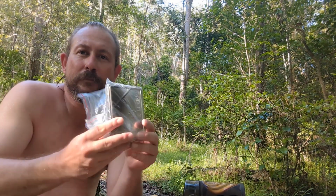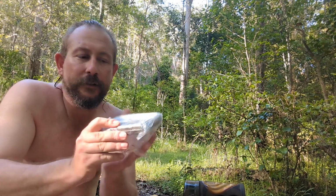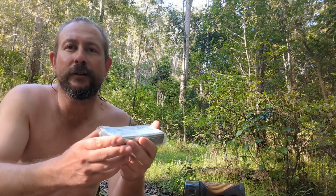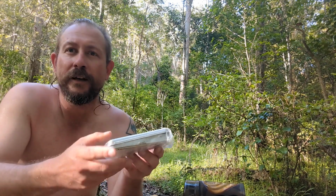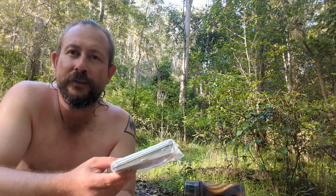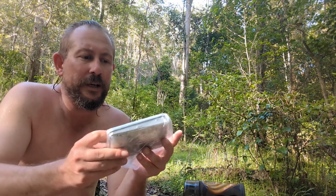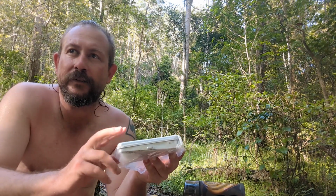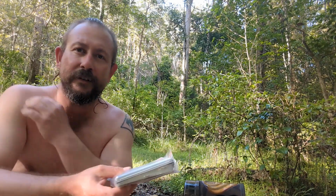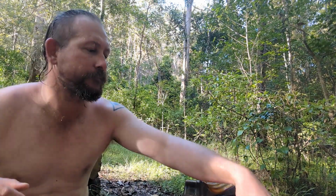Next up, little fire kit. This is a Firebox Nano twig stove. Again, not something I can use as a matter of course in a national park, but if something goes wrong, I want the ability to get myself a fire going if I really need it. So this doesn't take up much space. I've got some fire lighters, some tinder, a ferrocerium rod, a lighter and matches in there. So it's just a self-contained fire kit, just in case I need it.